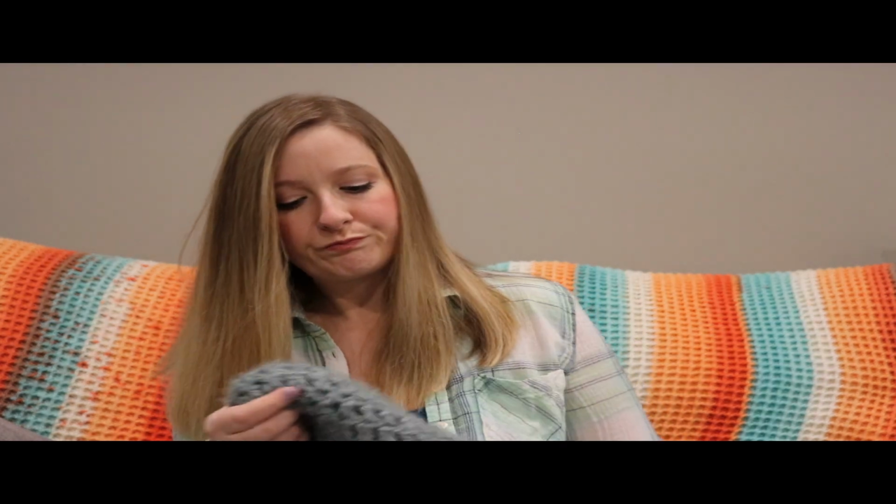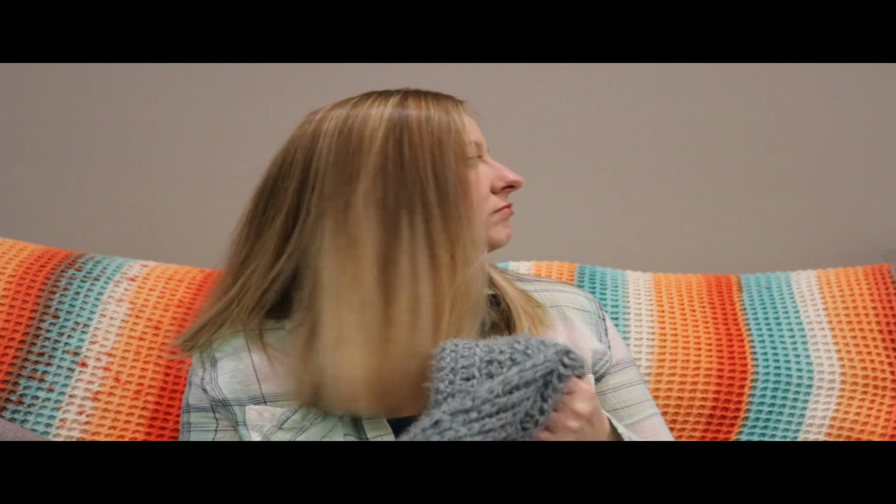So let's see. The next finished object I have for you is actually my Cocoon sweater. This is a pattern by Moogly, or the Moogly blog, and I will link that down below for you as well. It's made with Red Heart Hygge yarn, and that is a number 5. I believe it's 100% acrylic, but it's easy enough to look up those stats.